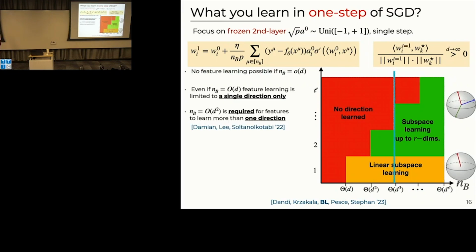Sorry, I don't understand how that relates. Is this only for L equals 1, or for any L? This correlation with the average direction is for L large, the information exponent. Is it for any information exponent, or just information exponent 1? It's up to here, so that's the L.